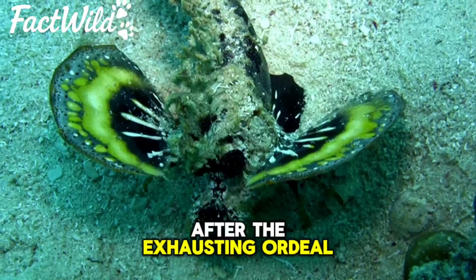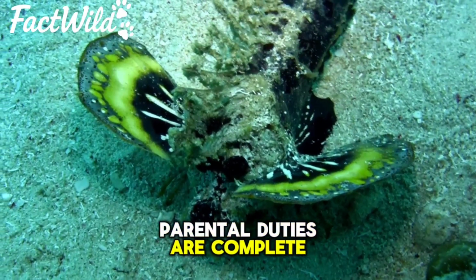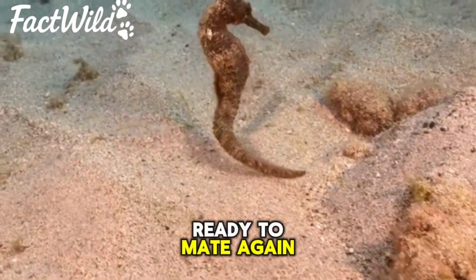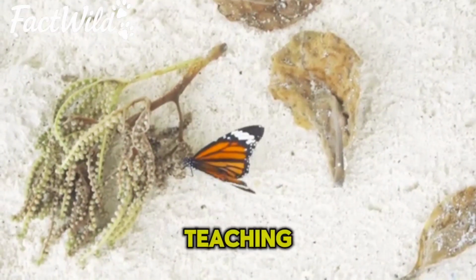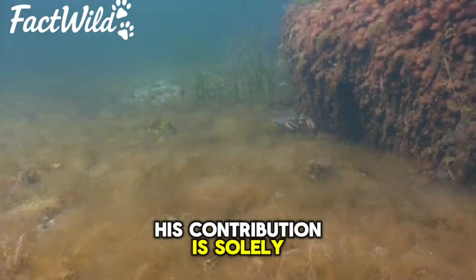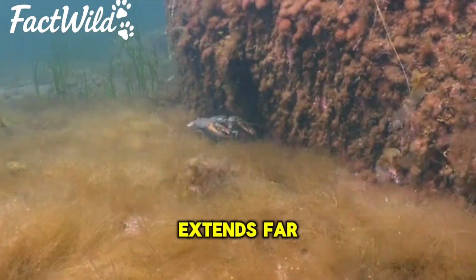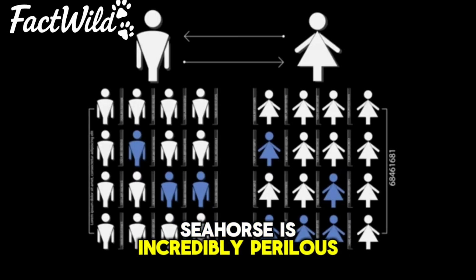After the exhausting ordeal of birth, the male seahorse's parental duties are complete. His pouch quickly deflates, returning to its normal size, and he is often ready to mate again within a day or two. There's no cuddling, no teaching, no protecting the young. His contribution is solely in the gestation and birth, a stark contrast to many other species where parental care extends far beyond birth. Life for a newborn seahorse is incredibly perilous.